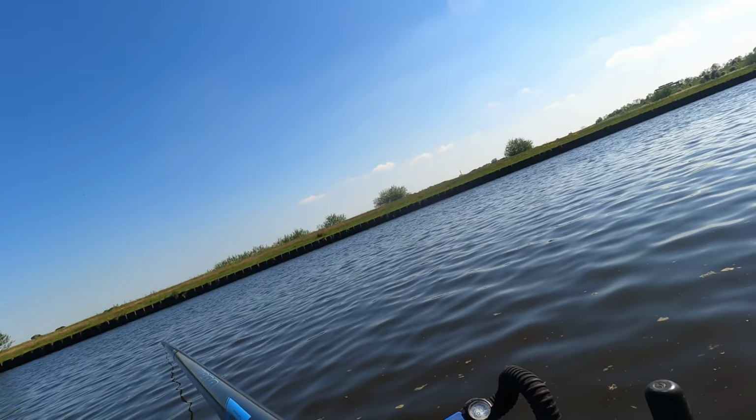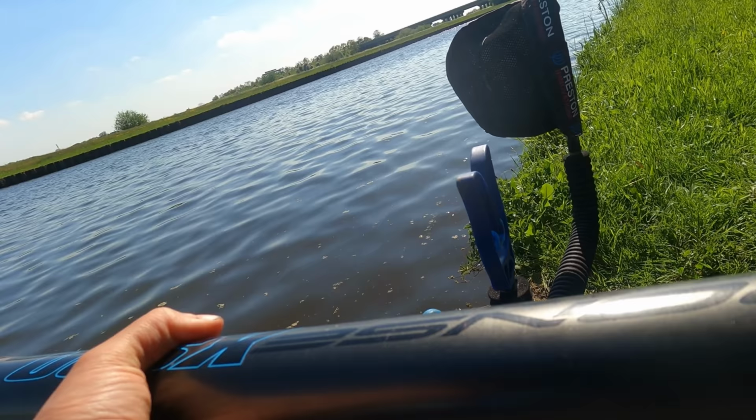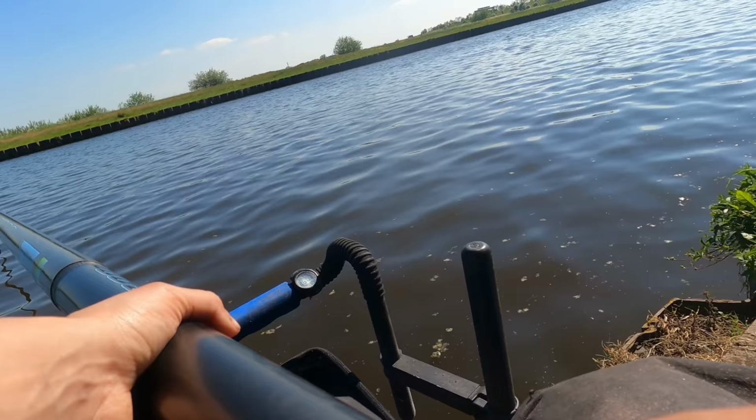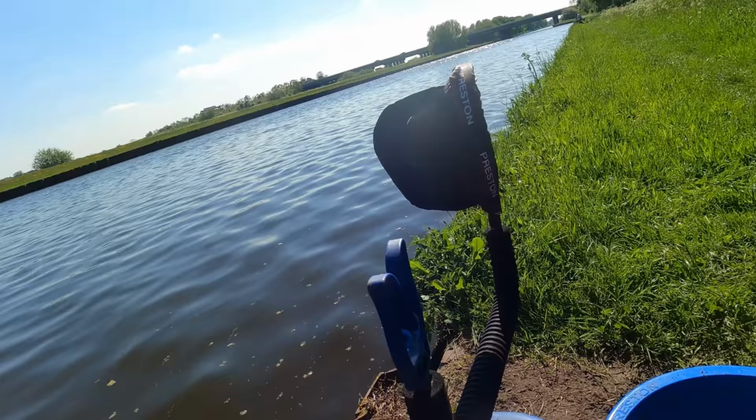A couple more skimmers on that tip as well, but it's been a nightmare with blossom. Ugh, that wind's strong. I'm not feeling that. Back out on tip it is. Hopefully catch a bream, because I think I'll need one or two.